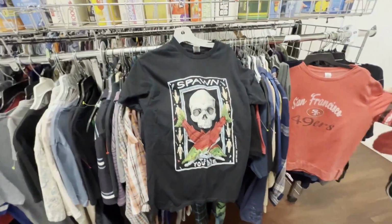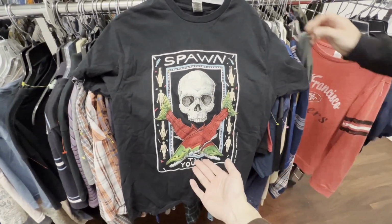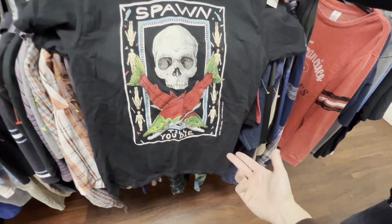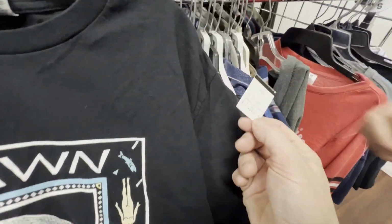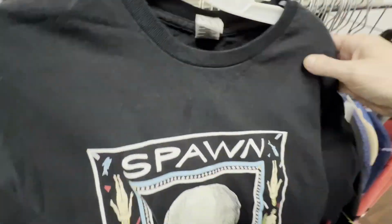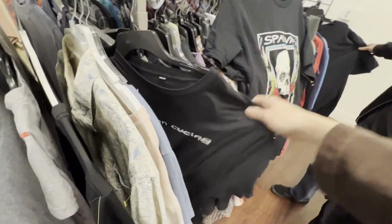Definitely. Joe came across this Spawn Till You Die salmon shirt with a skull and some bodies. Did they really? I mean, they must be onto something. You know what? It says on here 2002, but this tag to me does not say 2002 at all. That's one thing that you got to really watch out for. When you're digging through shirts, you got to look at tags.